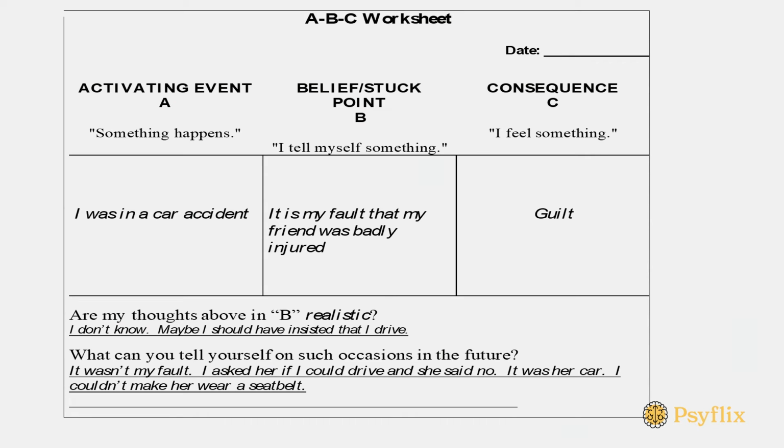This is what some of the worksheets look like. This is an ABC worksheet. Something happens, that's A, the activating event. B is the belief or the stuck point. And C is the consequence. So it's something happens, I tell myself something, and then I feel something.